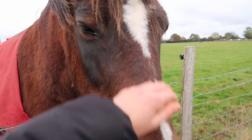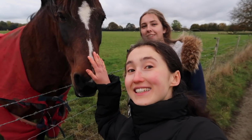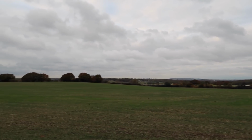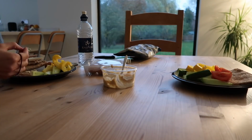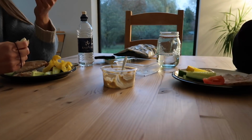Look at these colours, you guys. I honestly love autumn just for the leaves and the colours. We also saw this horse on our walk. I took Sarah around the fields. We tried not to get too muddy, but it was a nice stroll. We just talked and enjoyed the views despite the grey clouds. And then when we got back, we had some lunch. We made some salad, we had some pita bread, hummus, falafel, and it was good. It was a vibe, you guys.